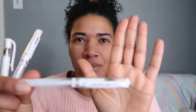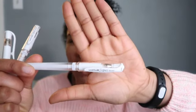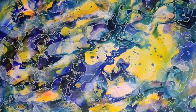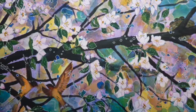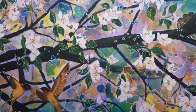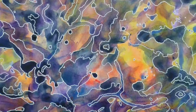Uniball Signo Broad. Let me do the beauty influencer thing, right? These white ink pens that I use in pretty much all of my acrylic paintings, especially abstract ones, to do little designs that look sometimes like bubbles in water, sometimes like a topographical map. It's abstract, so it's kind of up to your imagination, but these are some of my favorites. I go through them really quickly. Always good for me to have those.